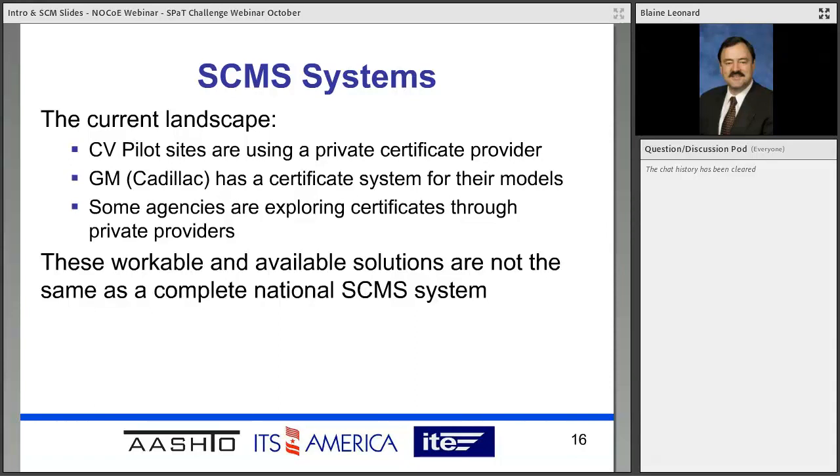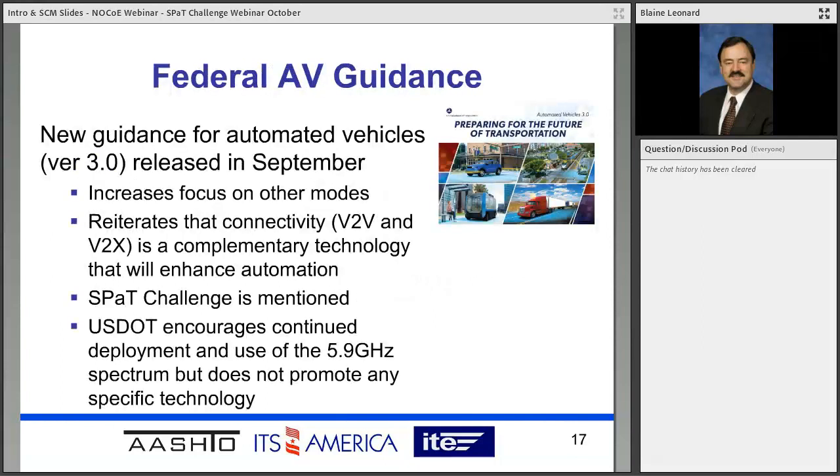There's been some activity around this in the last few months, and so I just thought I would raise the issue and put it out there. Many of you may know these things, but I just thought it would be helpful to understand that and where we are. Finally, one other thing before we get into the full presentations.